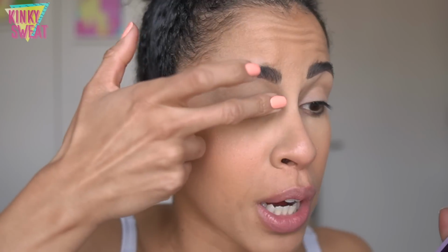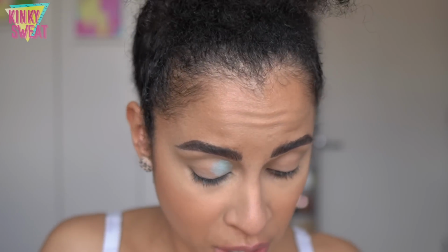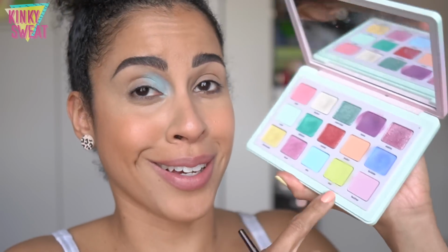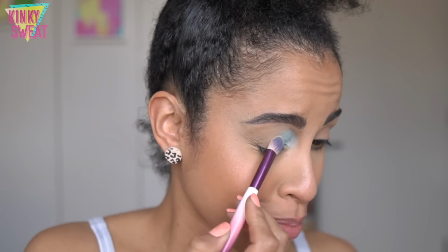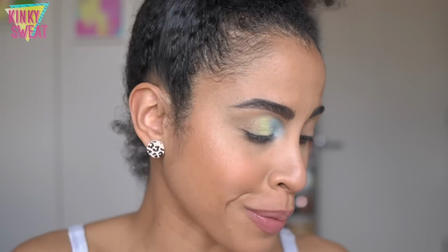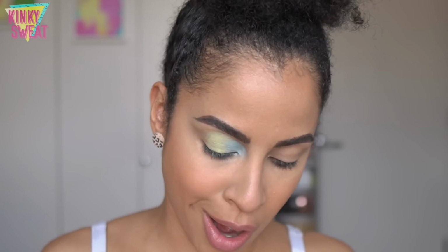Round two, what it do? Fun to Mime. We're just gonna do Fun to Mime. You know what? I already started to apply this on the inner corner, so there it shall stay. I was dying to pair Fun to Mime with Zest because together it's very pretty. The light aqua blue with the lime I felt was a must do.